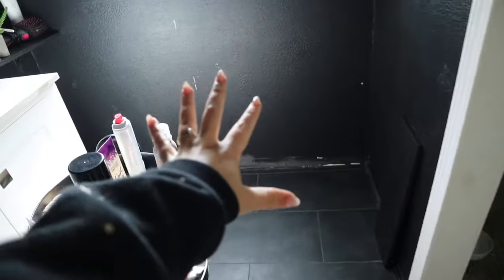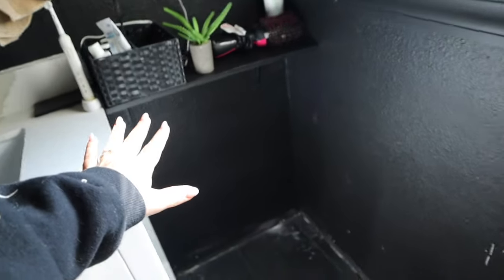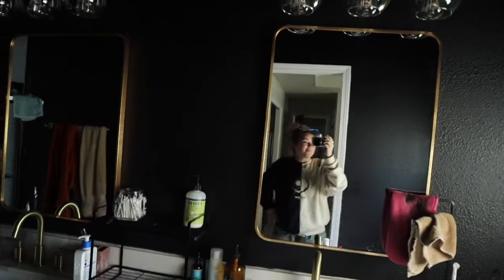My vanity usually goes in here, so this is where I can get ready. I hung up this shelf for extra storage because this isn't very long on the side, but it just turned out so good.